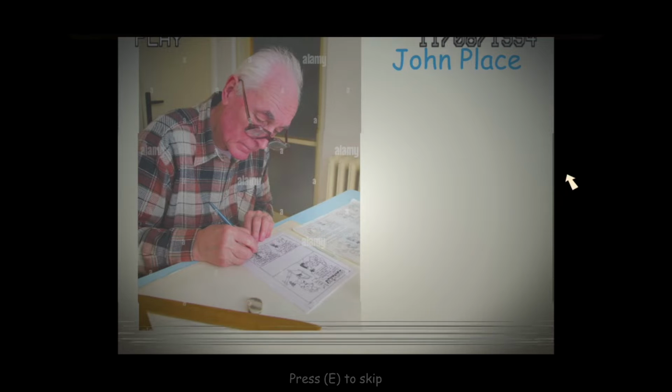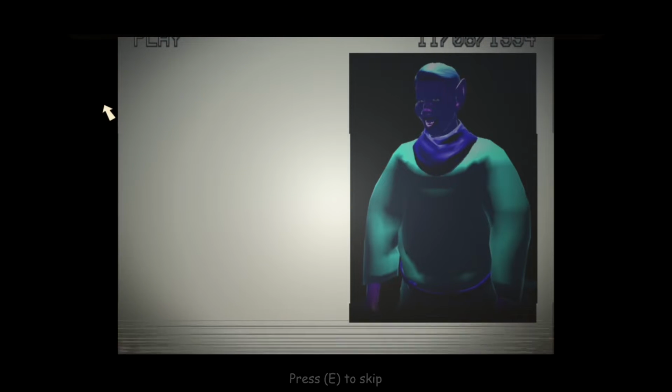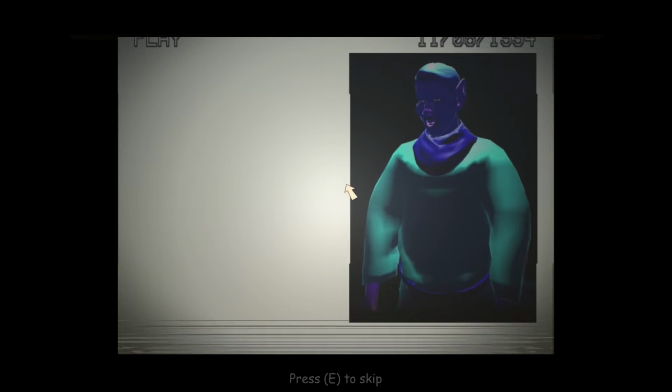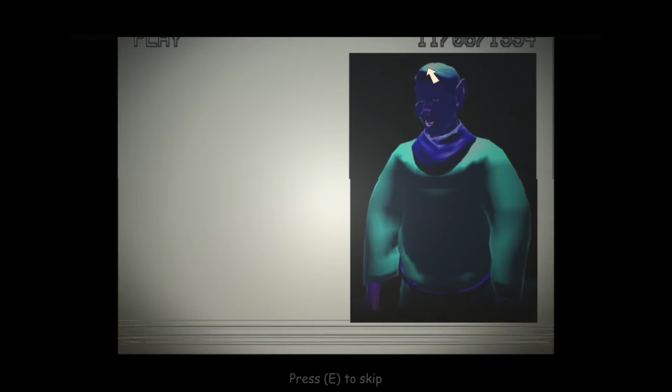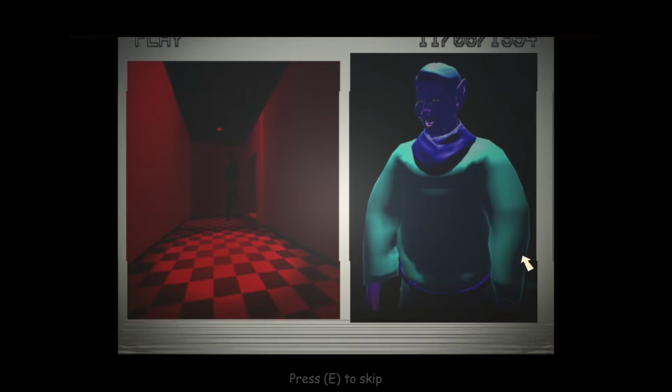Place for Children was founded by John Place, who had the original idea to make a place specifically designed for children. He also designed this face you may recognize, Mascot. Mascot has always been a staple of Place for Children, due to his colorful and friendly appearance. This was a deliberate design choice by John Place, in order to create a juxtaposition between a playful and childish character, and an unsettling atmosphere.